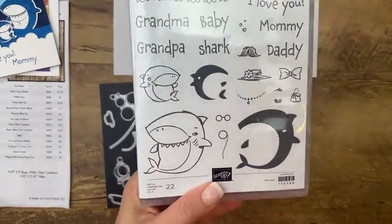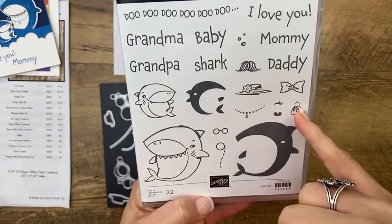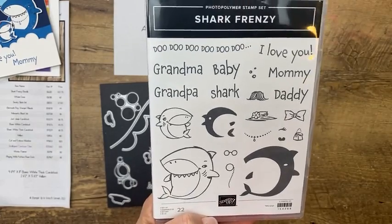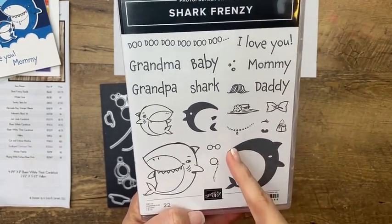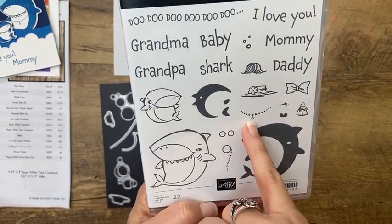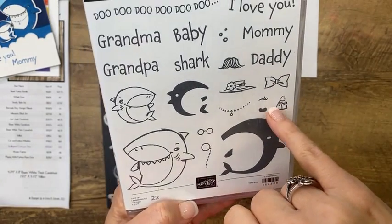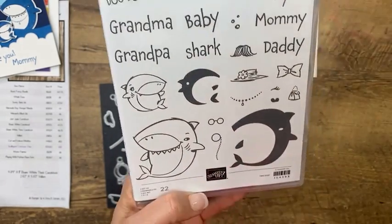The fun thing about this stamp set is that it has all these little things that go with the shark. And I'll tell you that as I made these projects, it was like I was discovering new things every time. There's like a little looking glass, the glasses, the necklace. This right here is like the lipstick on her lips. I'll show you in a minute. A purse, eyelashes, a bow, a hat, a mustache, and bubbles.